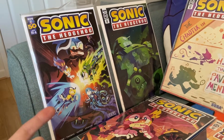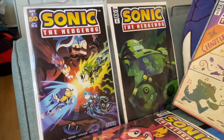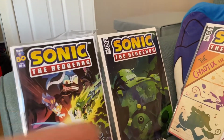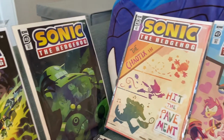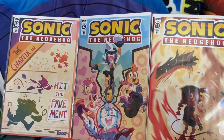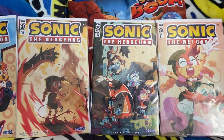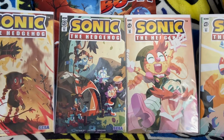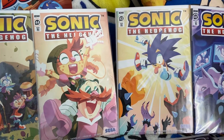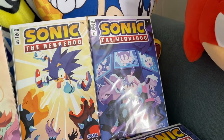So here I just got the recent one, the IDW issue 50 variant cover, as you can see. You've got the other issues here. They're really nice variant covers to have for any Sonic comic collectors like myself. They're really nice to have, because I support these artists when I do the cover art.